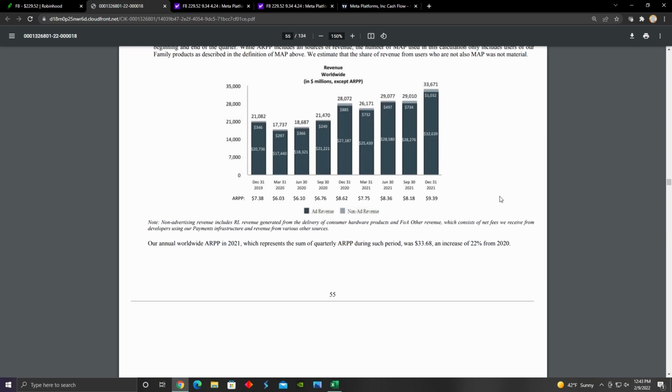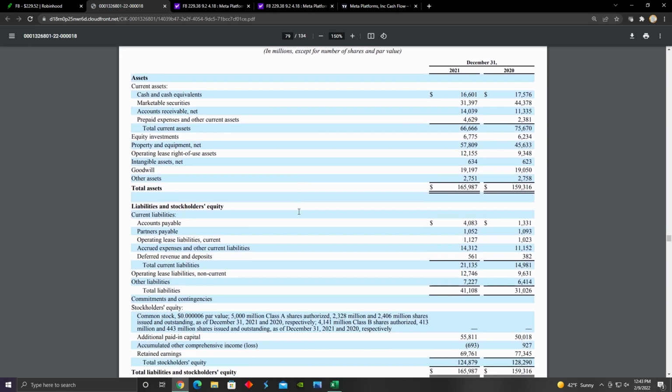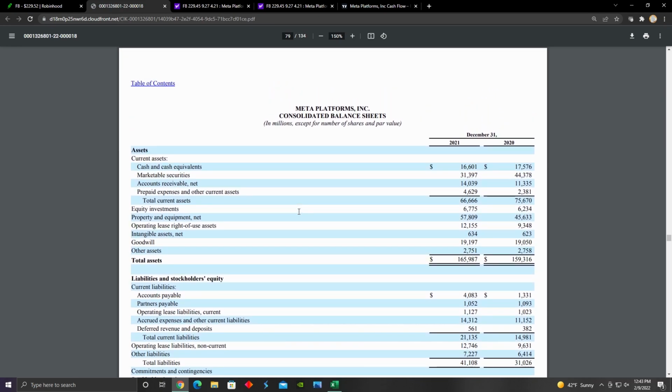And so the next thing that I want to go into is their financial statements. And we can see the first financial statement right here, which is their balance sheet on page 79, which gives us a good look at a quick little snapshot of their financial position at the end of 2021.